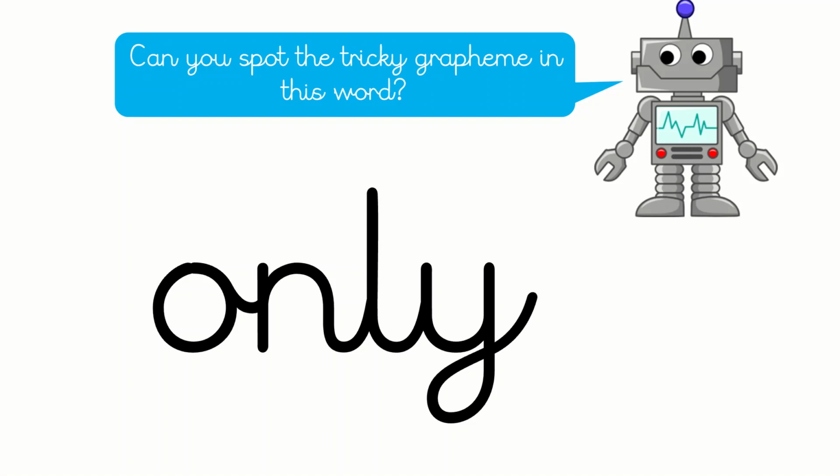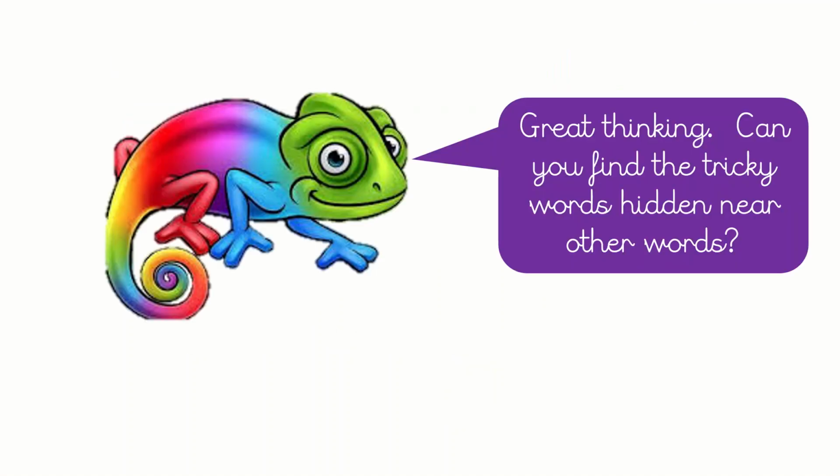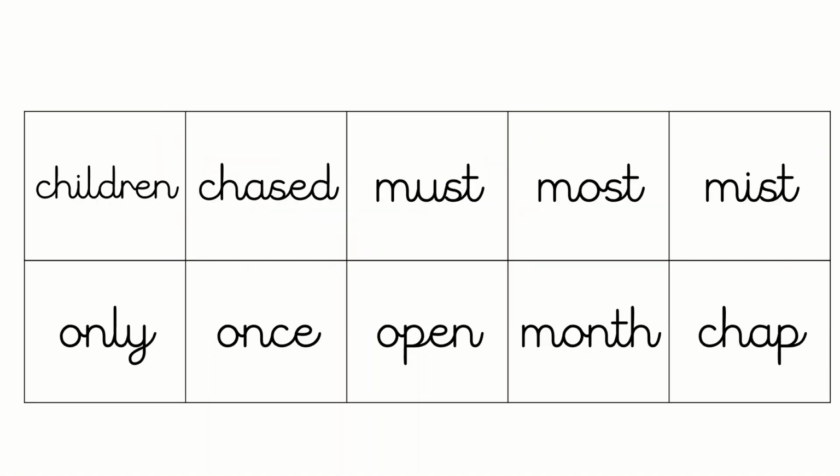Have a listen again, see if you can hear the tricky sound. O, N, E, only. Well, actually, there's two tricky parts to that one, isn't there? The O says O and the Y says E in this word. That's what it sounds like. So only, okay. Great thinking. Can you find the tricky words hidden near other words? Okay, pause the video now, see if you can find children, only, and most.